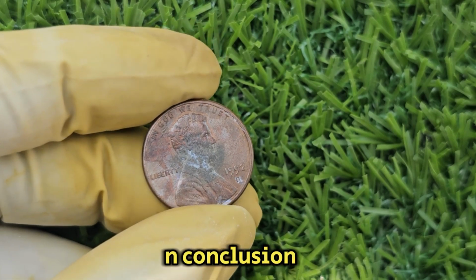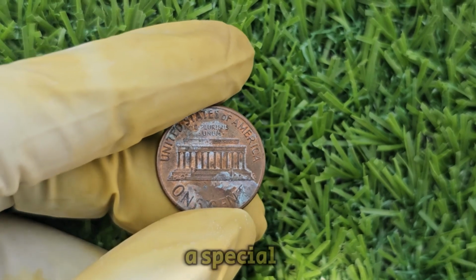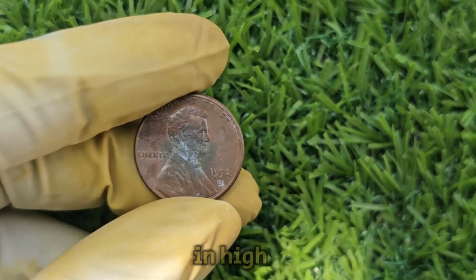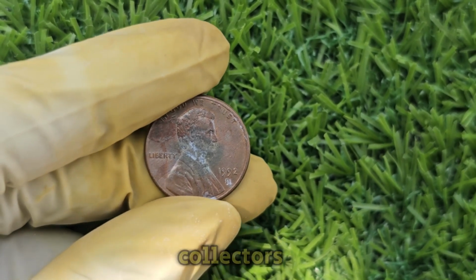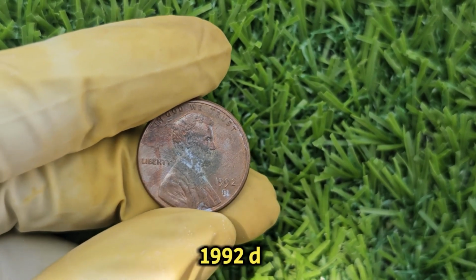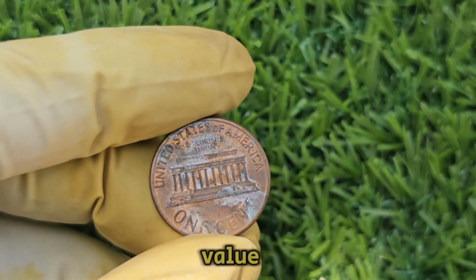In conclusion, the 1992 D Mint Mark Lincoln penny is a unique and valuable coin that holds a special place in the world of numismatics. With its limited mintage and high level of detail, this coin has the potential to be worth a lot of money to collectors. If you're lucky enough to come across a 1992 D Lincoln penny, be sure to have it appraised by a professional to determine its true value.